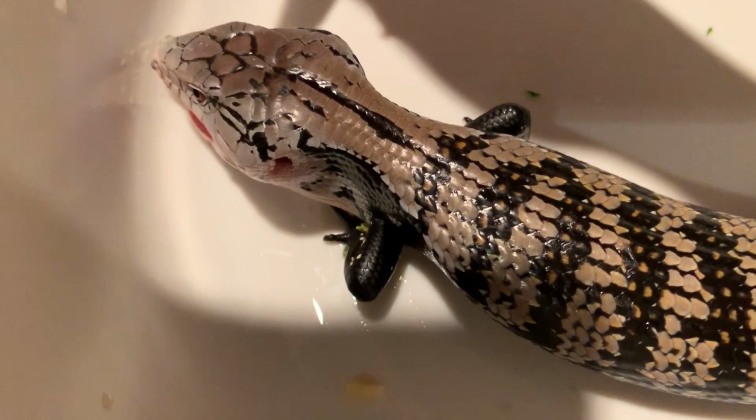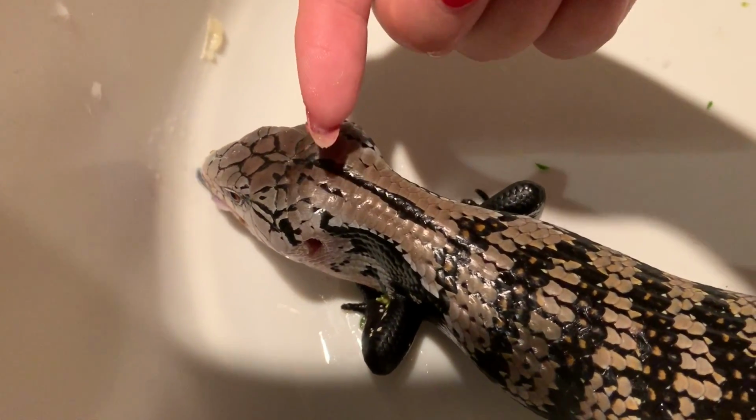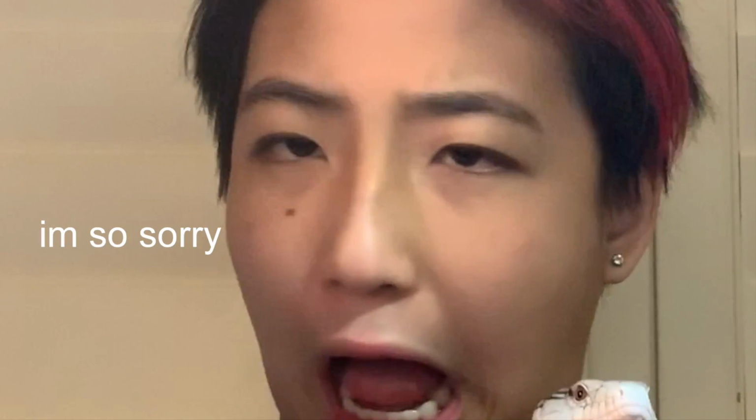Moving on to another category, fruit. They are basically bunnies in a lizard form, as in they love bananas so much. I don't get it. But the thing with fruit is that you want it to be around exactly 10% of your blue tongue skink's diet, because if you give them too much fruit, they will gain weight.